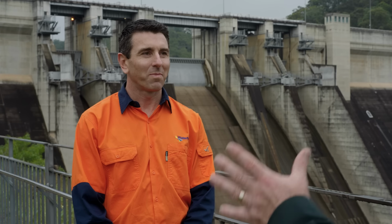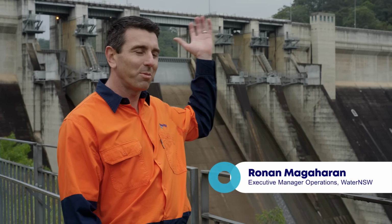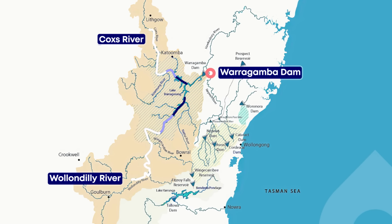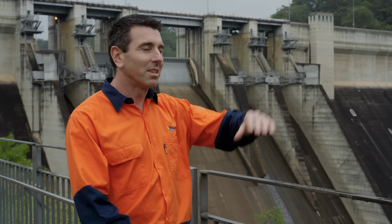So mate, where does all the water behind that wall come from? Shane, it's been on a really big journey. So that catchment there stretches all the way down to Goulburn, and the water comes from both the Wollondilly and Cox's rivers, and then makes its way through the catchment right up to the dam wall.